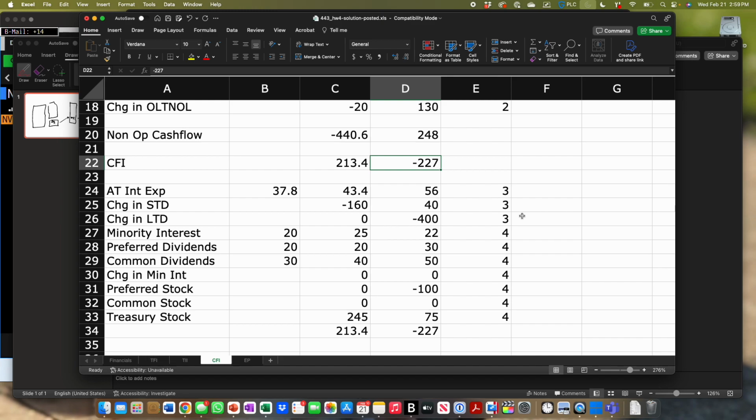On the income statement, in column D, how much did we pay in total dividends? Cash dividends. Column D. We had 50 common, we had 30 preferred, 22 minority interest. We had to pay $102 million of dividends.